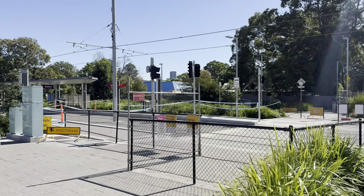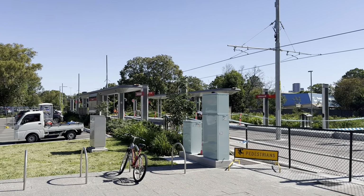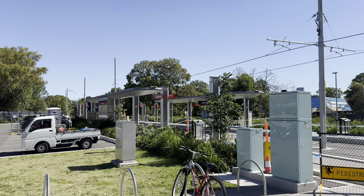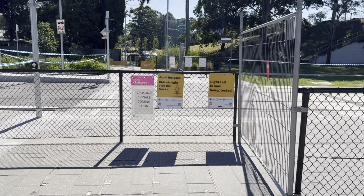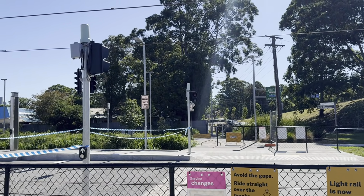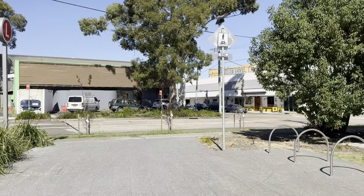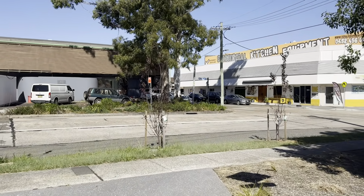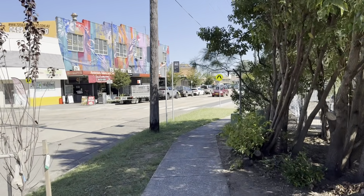So there's the Yallamundi stop. That's actually where Paul from Transport Vlogs and myself were able to have a first look at one of the light rail vehicles. Signage for light rail being tested. There's also a service changes sign saying crossing signals coming soon, which their brand new one's just there. It's also the reason why we can't walk across. So what we do, it's the first time we've actually veered off from the light rail alignment.